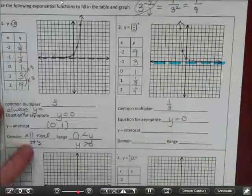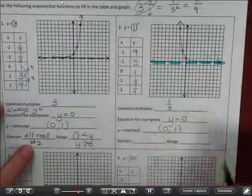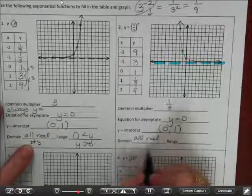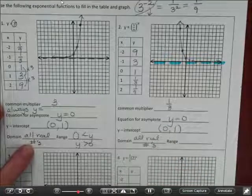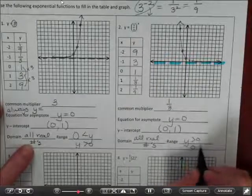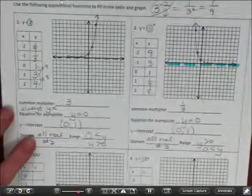What's our y-intercept? 0, 1. What's our domain? All real numbers. And what's our range? Okay. Y is greater than 0, or 0 is less than y. So it looks very similar.